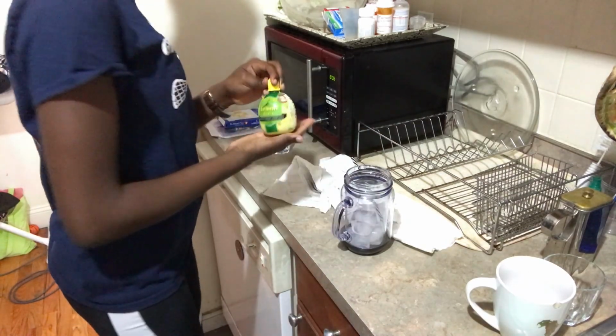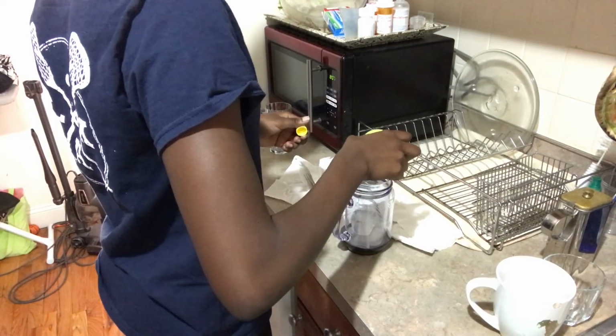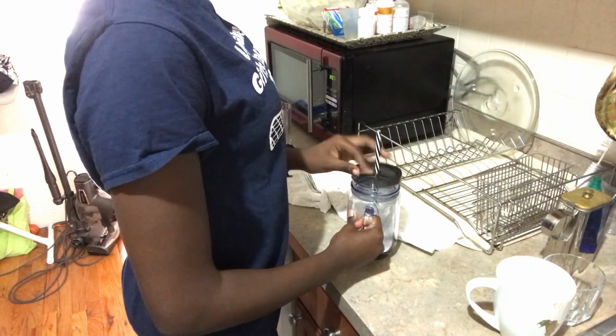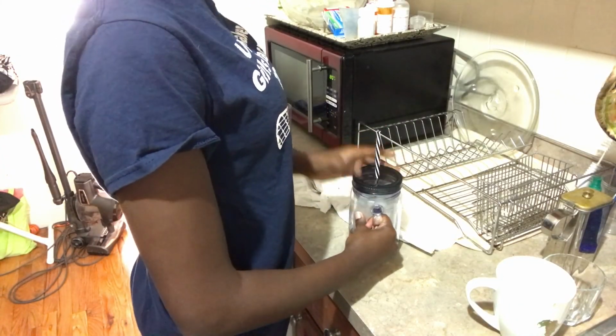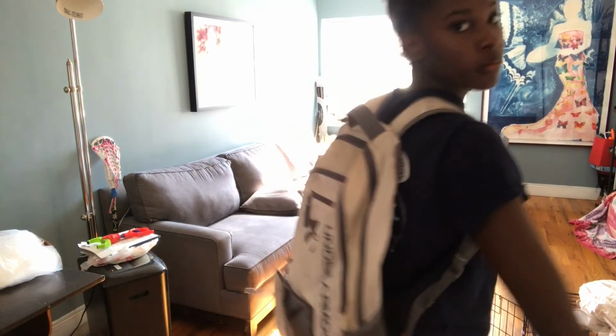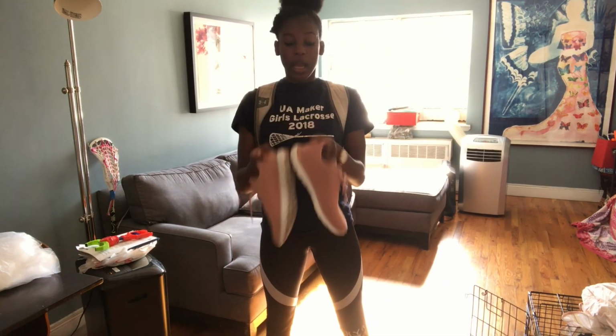Okay, so this is my favorite thing to drink. It's literally ice, and then you put two to three drops of lemon juice in it, which comes from that bottle, and you put some tap water and you shake it up, and it tastes like lemonade, but it's not lemonade.